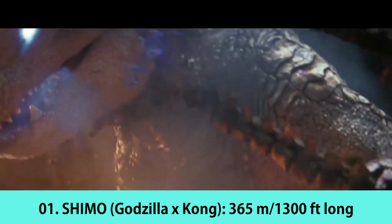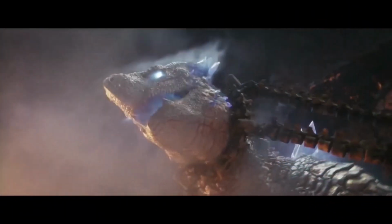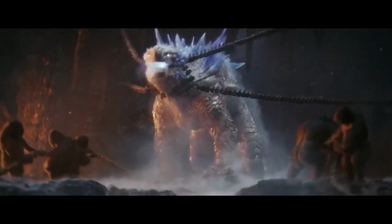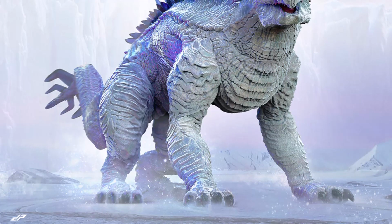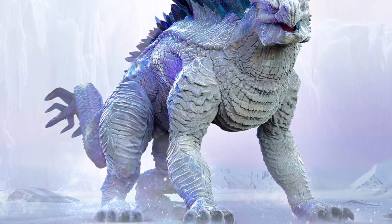And number 1, of course, we know, you know, I know, everybody knows, Shimu. Shimu is a formidable titan who appears in the 2024 Legendary Pictures movie Godzilla x Kong: The New Empire, serving as a secondary antagonist after the Scar King.